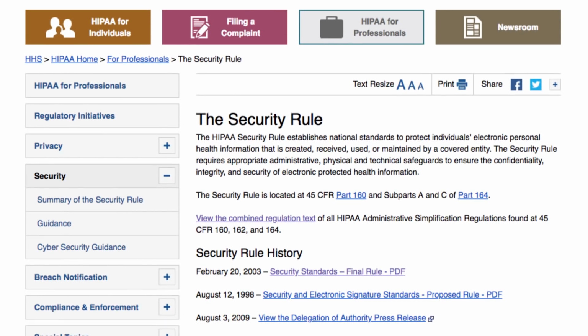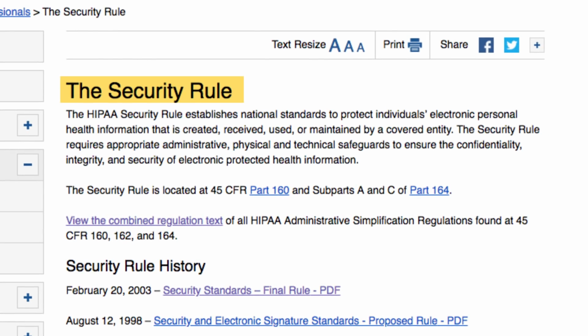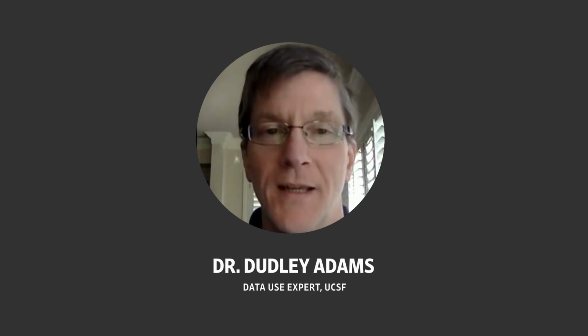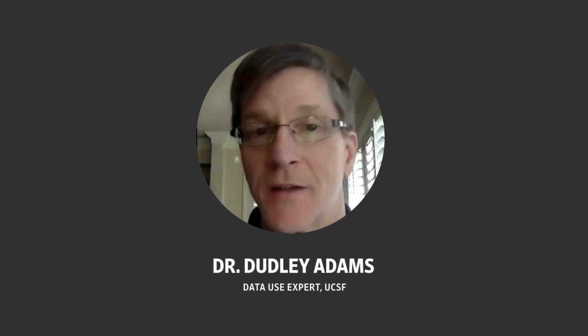Amazon and Apple say they can't use or view the information. They also say it's encrypted, which helps prevent our health records from getting hacked. In addition, HIPAA has security rules that protect individuals' electronic health information, making our medical records some of the most difficult personal data to access. In spite of this, Dr. Dudley Adams, a data use expert, doesn't think this is enough.